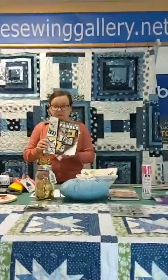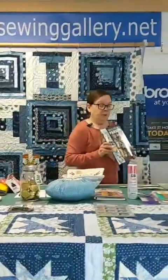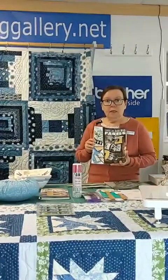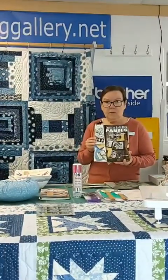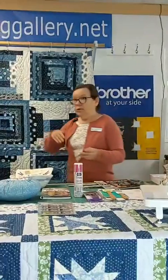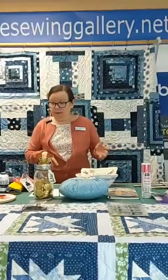So this is a nice book to get. This one runs $14.99. This is a book you should have because you will buy panels at some point. Like that baby quilt we showed you 2 weeks ago or last week. That would be a good one to add some color to it. But to just put borders around it, this gives you options to do more.